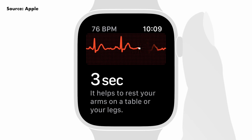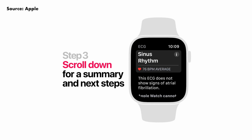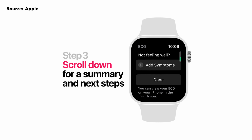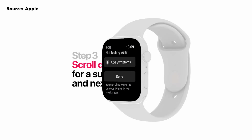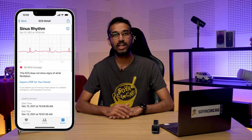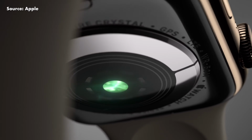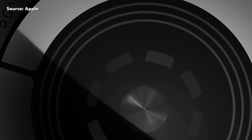The whole process takes 30 seconds and it will let you know if your heart rhythm is classified as either AFib, AFib with high heart rate, sinus rhythm, low or high heart rate, inconclusive or poor reading. Your ECG readings are stored privately in your Health app and can be shared with your doctor via a PDF document.